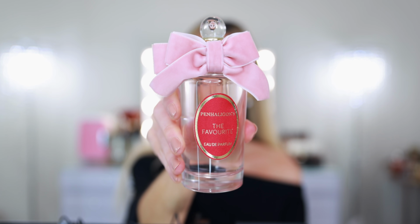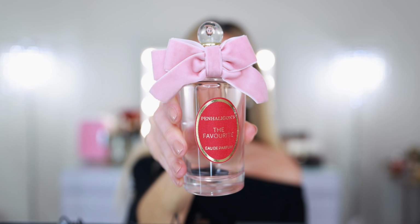card, and I remember vividly thinking the first time I smelled it that this was one of the prettiest fragrances I had ever smelled in my entire life. The only reason I did not take this home is because it was a little bit cold outside. Mentally, I was still in fall-winter mode, so I went with Changing Constance, which has that vanilla and salted caramel. It's a little bit warm and cozy, whereas The Favorite is perfect for spring-summer.